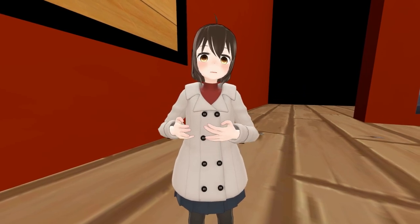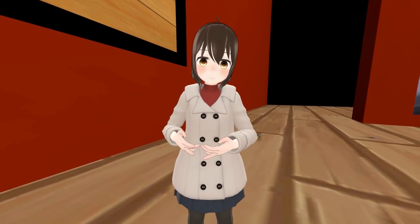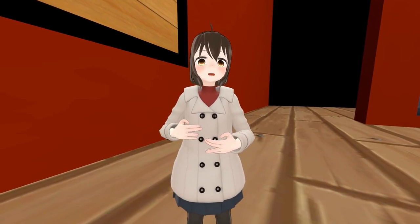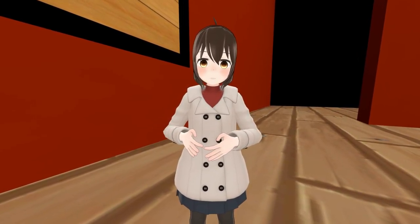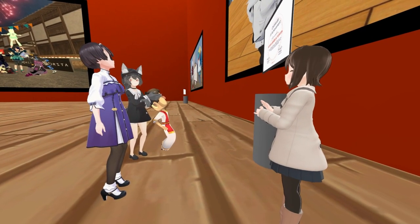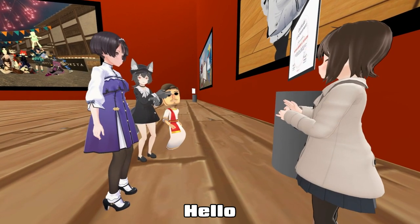When meeting new Japanese people, try to use as much Japanese as you can. Even if you have a limited understanding, it'll help show that you're a safe person to talk to. So, let's try it. Sumimasen. Konnichiwa. Konnichiwa.